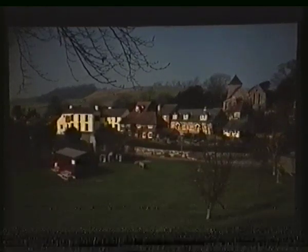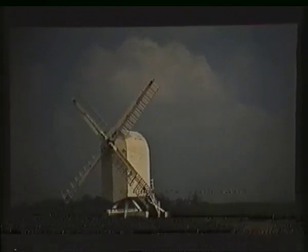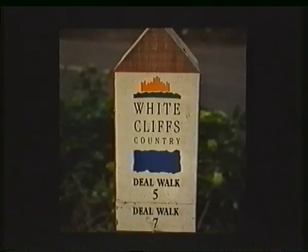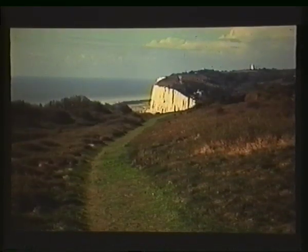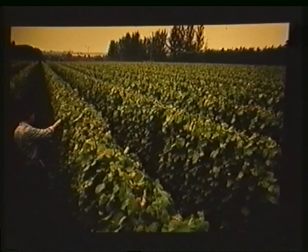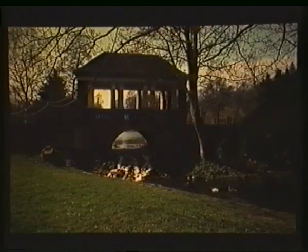The rural scene is patterned with picturesque villages. Footpaths and trails. Vineyards and well laid out gardens which make Whitecliff's country a place of rare beauty.